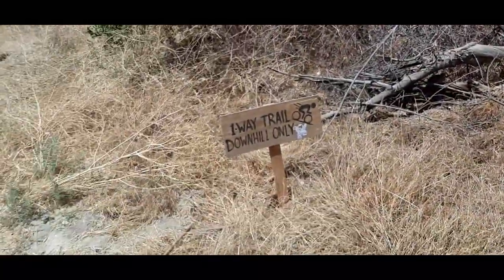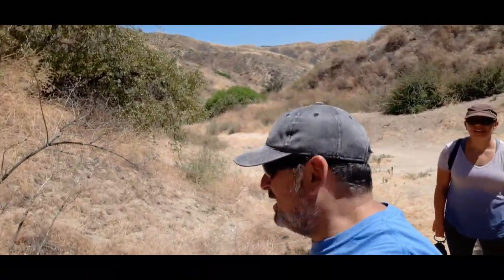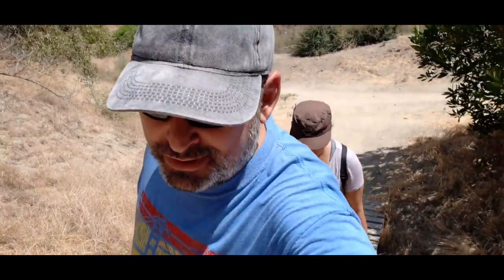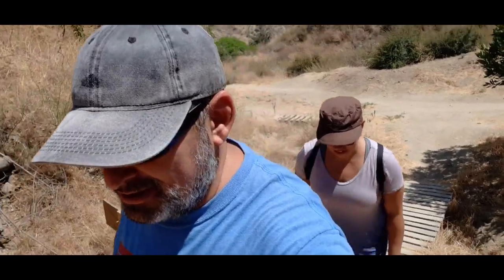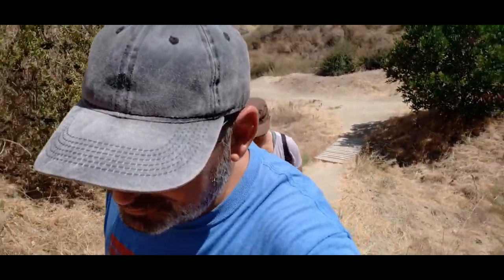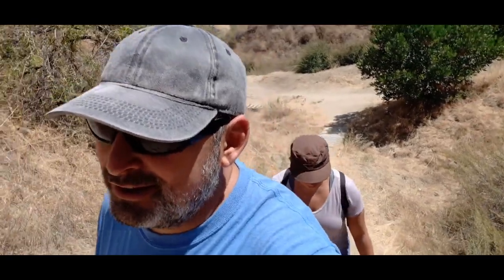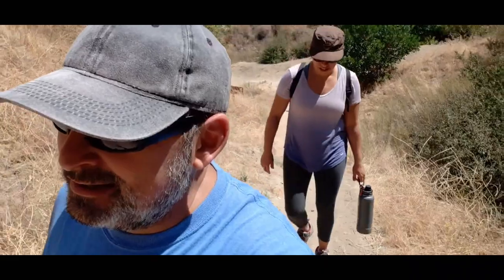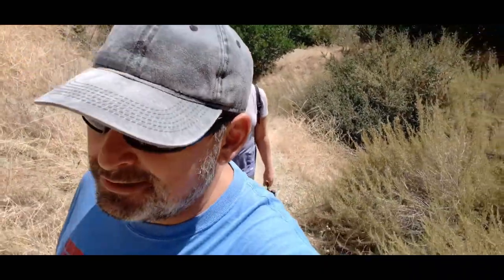So we're gonna head down this trail. From what the map that we read over there at the San Bernardino Junction told us, there was a fork in the road that goes down the trail. However, let's find out if this is the one that it is referring to. One can only hope.